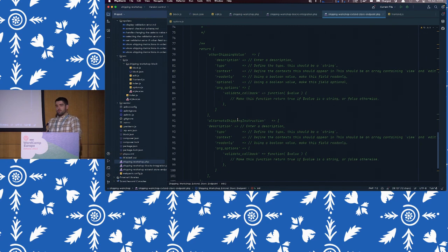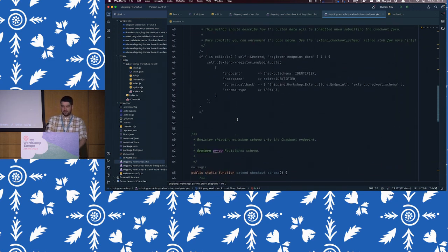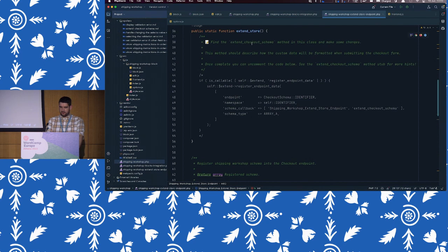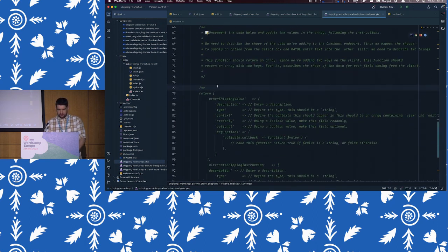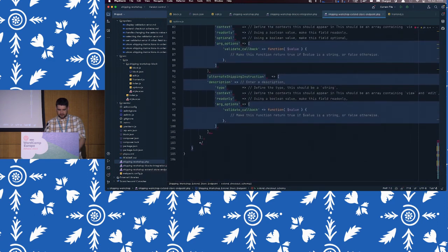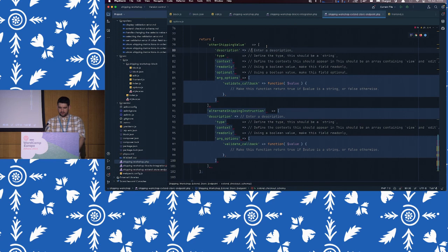Given the lack of time, should we do it directly? Yeah, just show it? Yeah, we can do that, if that's okay. So the task is to find the extend checkout schema method, make some changes. So that's this one down here. We can uncomment this code, and then we can follow these steps.